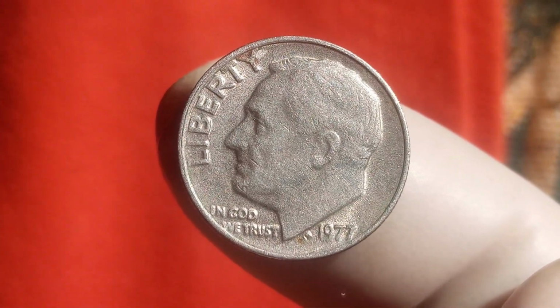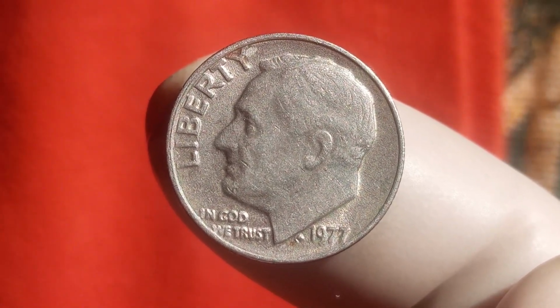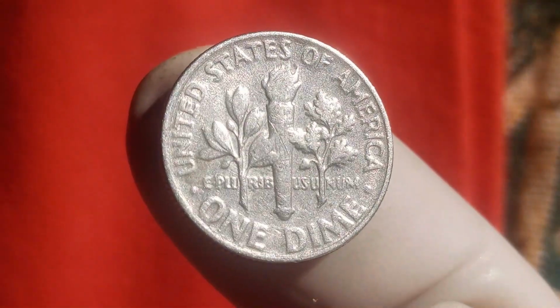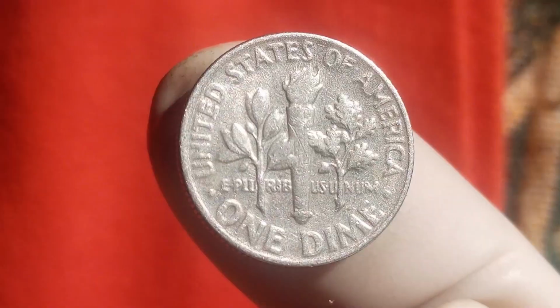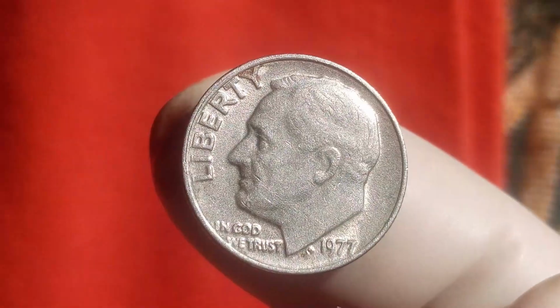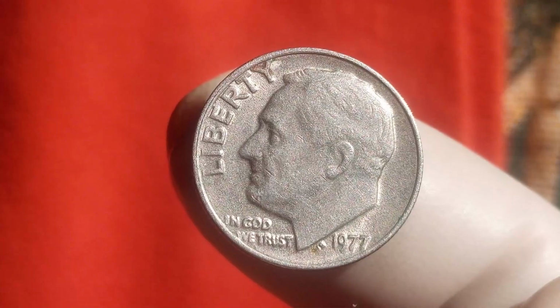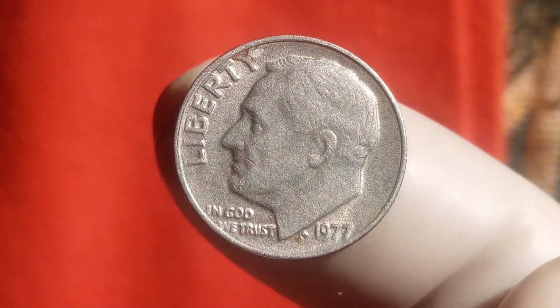To truly understand why the 1977 dime is gaining attention, we begin with the story of the Roosevelt dime itself. After the passing of President Franklin Delano Roosevelt in 1945, the United States Mint honored him with a new design for the nation's 10-cent coin. The Roosevelt dime quickly became one of the most iconic small-denomination coins in America.